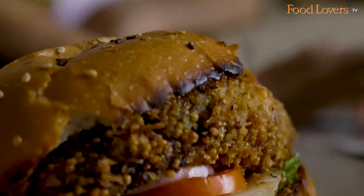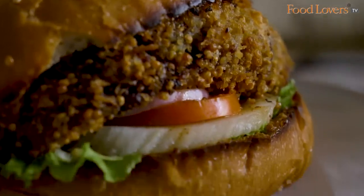What's nice about this burger is that it has a subtle hint of some of the things that our desi palates love. So I think there's a bit of coriander that I'm tasting somewhere. There's a bit of sourness that I taste perhaps from some tamarind that's gone into that burger too. So it's the sort of burger that our desi palates will appreciate well.